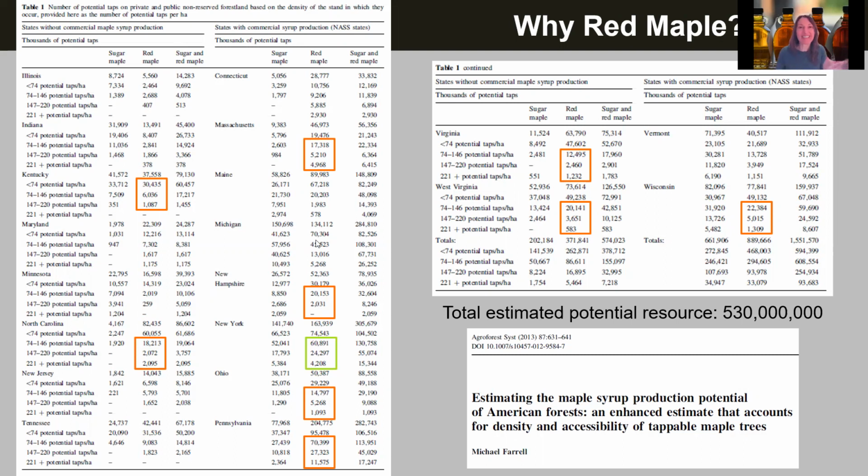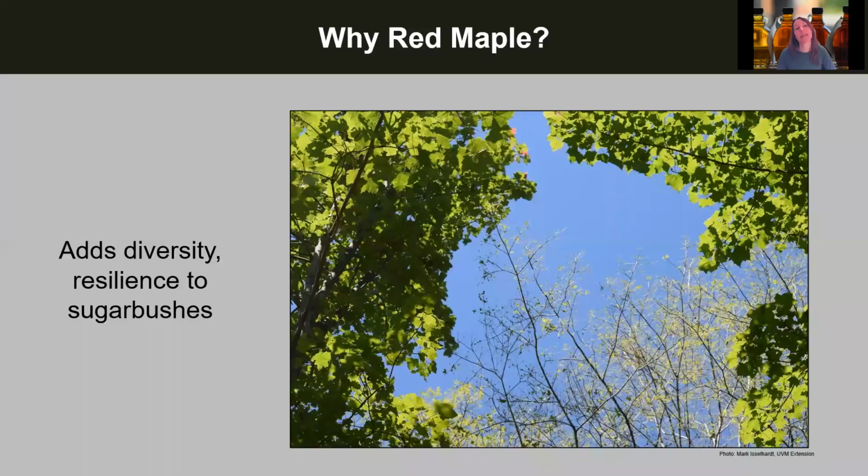Since we're in New York today, let's take a quick look at the red maple resource in stands where they're at a tappable density. You can see that the resource of untapped red maple trees in New York is bigger than the sugar maple resource. That's the case for a lot of areas in the maple producing region. And as we move further south, that difference becomes even bigger and bigger.